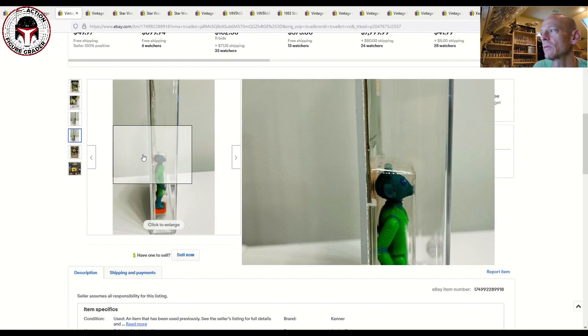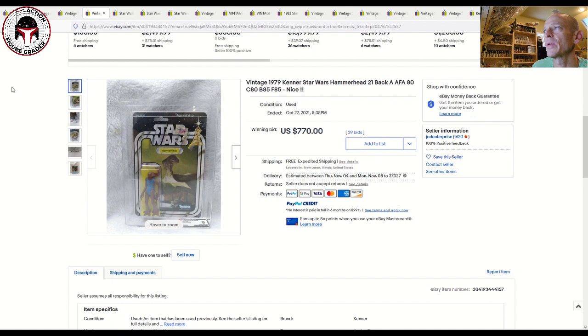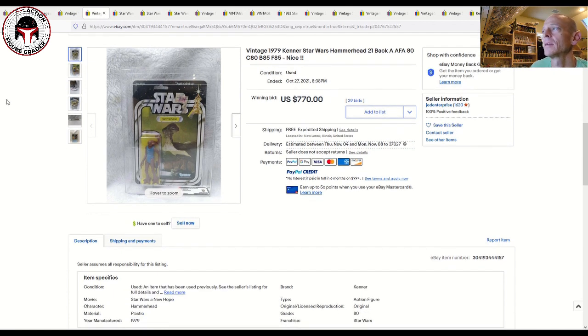And wow, what a beauty. I always love seeing a nice Greedo on a 20-back or 21-back. Just looks really nice. And let's see what else we got. We had a 21-back A Hammerhead.